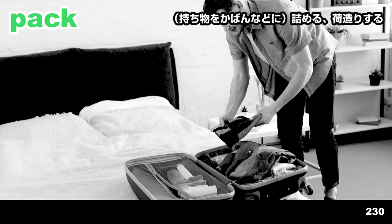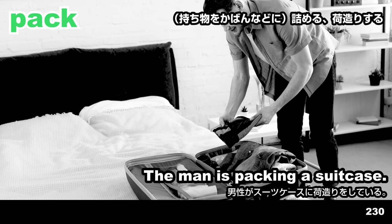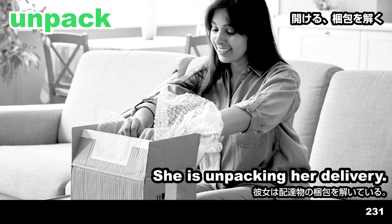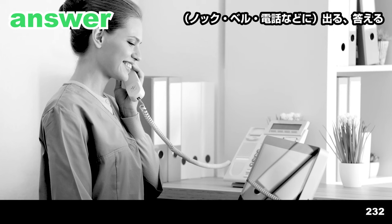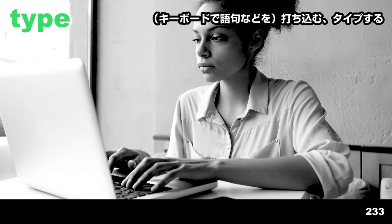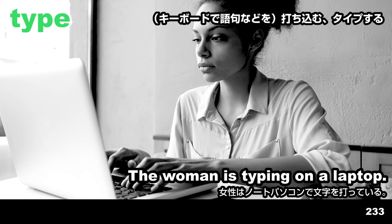Pack. The man is packing a suitcase. Unpack. She is unpacking her delivery. Answer. She is answering the phone. Type. The woman is typing on a laptop.